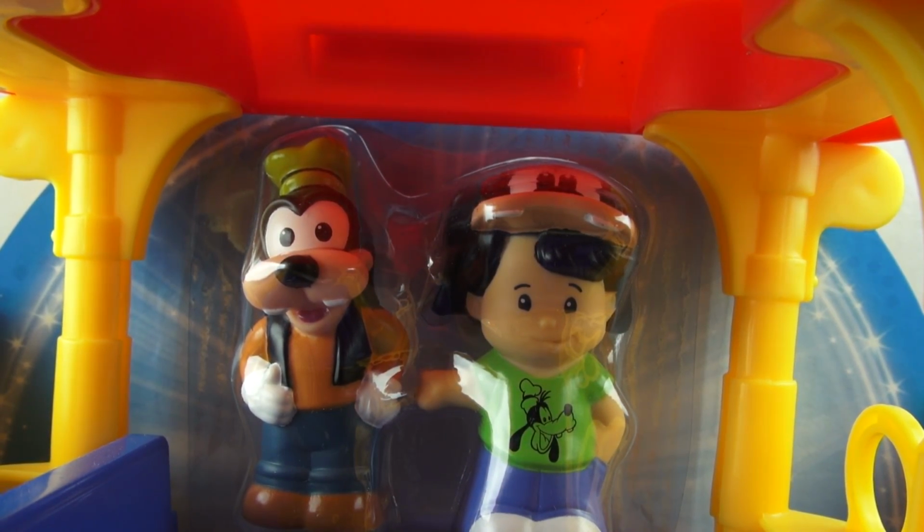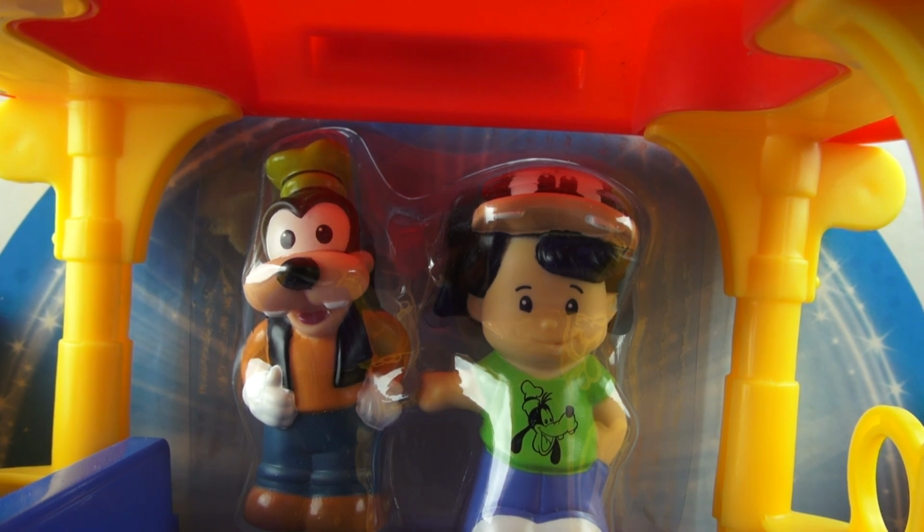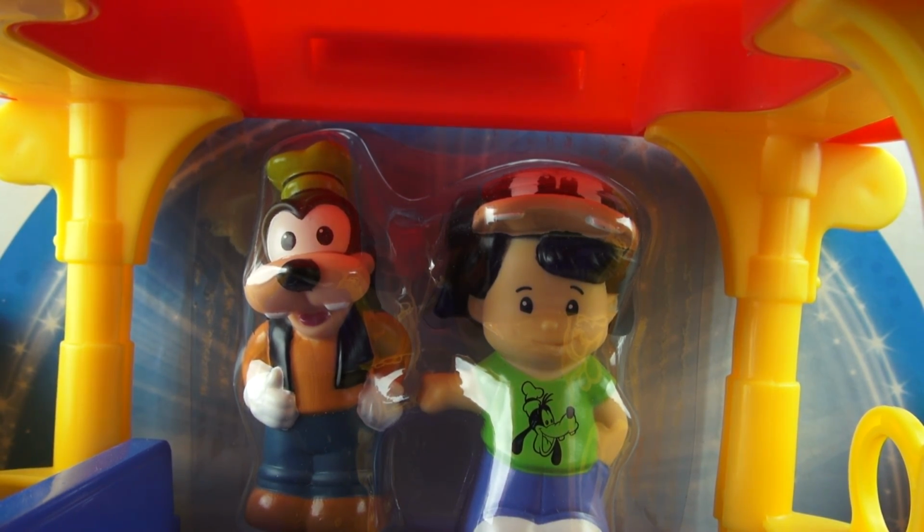Hey, Goofy, would you like to come out and play? Yeah, Peppa. If you could get us out of here, we'd love to play with you. All right, you guys stay there. I'm going to get Koby and Goofy out to play.